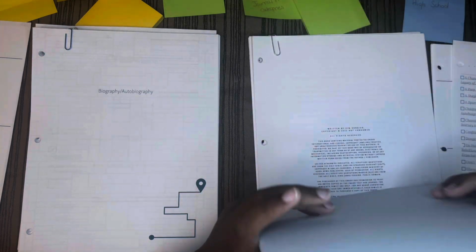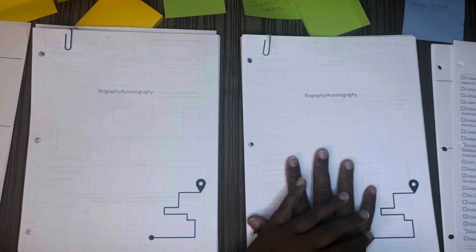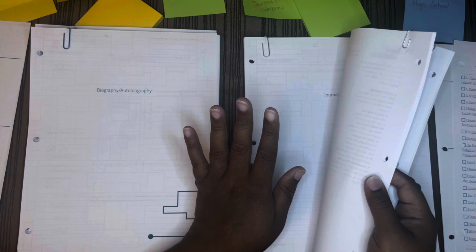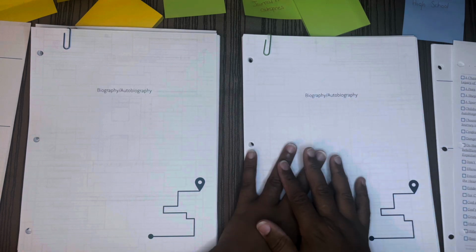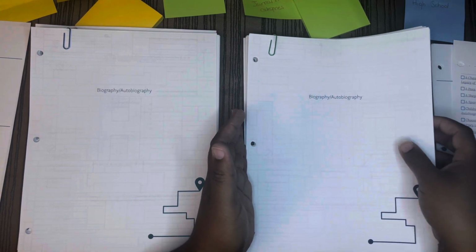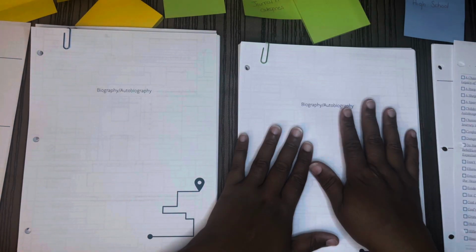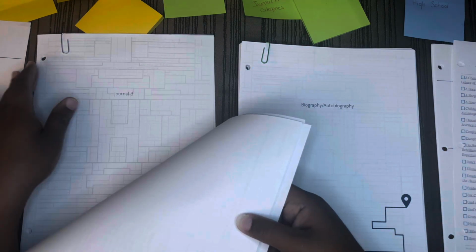So you have 6 different layouts for 6 different types of books, which can cover a whole school year if you're doing more than one, which most likely you would do a nonfiction and a fiction book. So this could last you your entire homeschool year if you wanted to just use the journals more than once, which when you order it as a digital download, you can just print it and use it as you like. Same thing for the middle school, same topics.